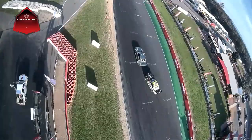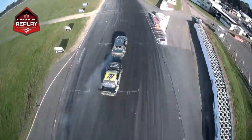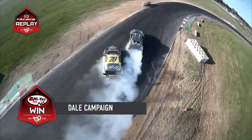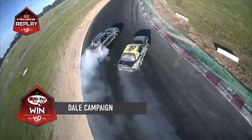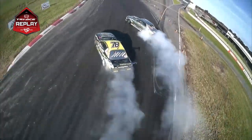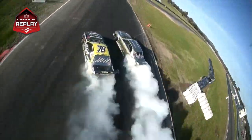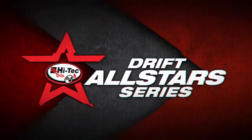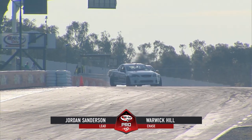I would hate to be a judge for these couple of battles. It is so close between these guys. Really textbook lines in both lead positions from both drivers, and both chases were equally as good. It's going to come down to the wire from these two battles. Fantastic driving. This is what we came to Winton to see, these fantastic battles, a new layout that no one's ever got the chance to drive before.